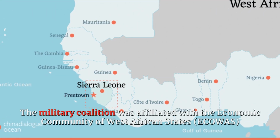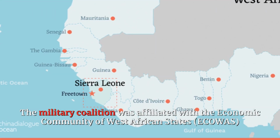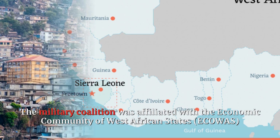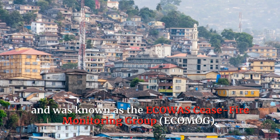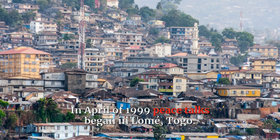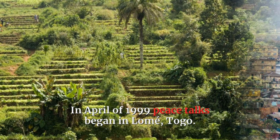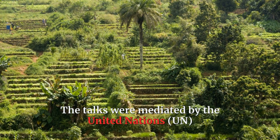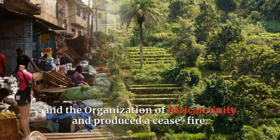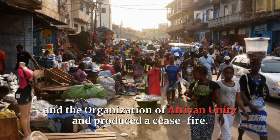The military coalition was affiliated with the Economic Community of West African States (ECOWAS) and was known as the ECOWAS Ceasefire Monitoring Group (ECOMOG). In April of 1999, peace talks began in Lomé, Togo. The talks were mediated by the United Nations (UN) and the Organization of African Unity and produced a ceasefire.